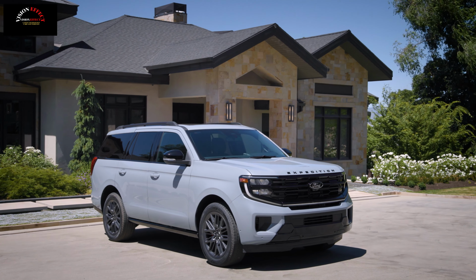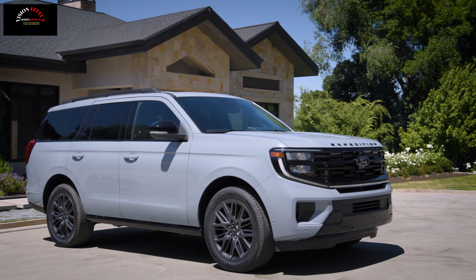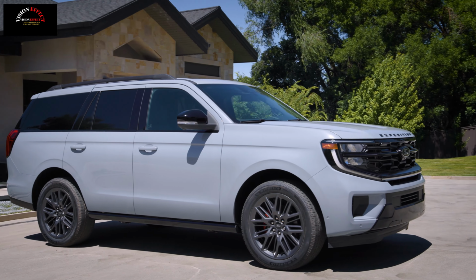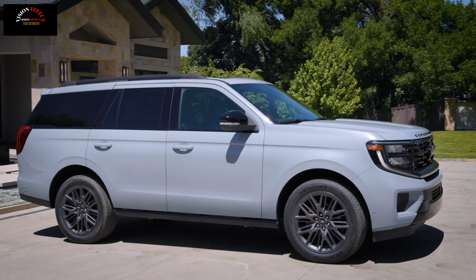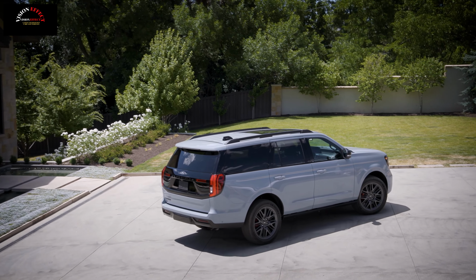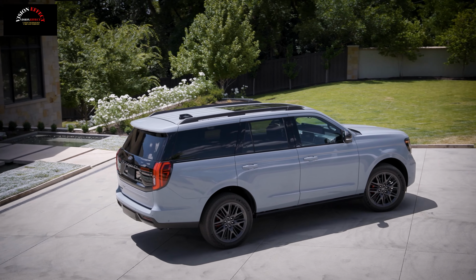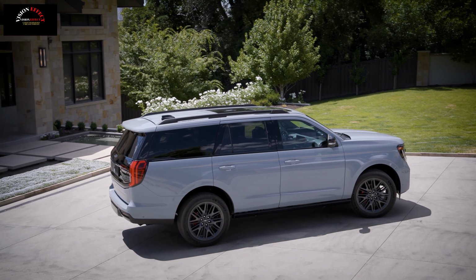The order books are opening on October 24th and Ford dealers will have the new Expedition next spring. Pricing kicks off at $61,700 before destination charges, making it about $6,000 more expensive than the outgoing model. Hopefully, there will be alternatives to that weirdly shaped squircle steering wheel.